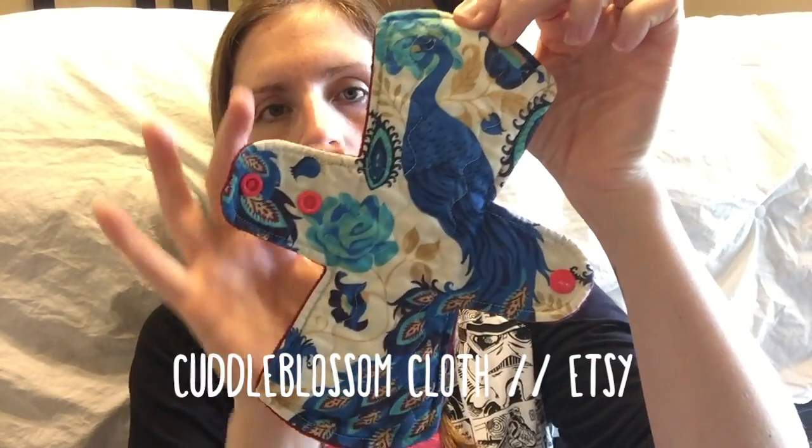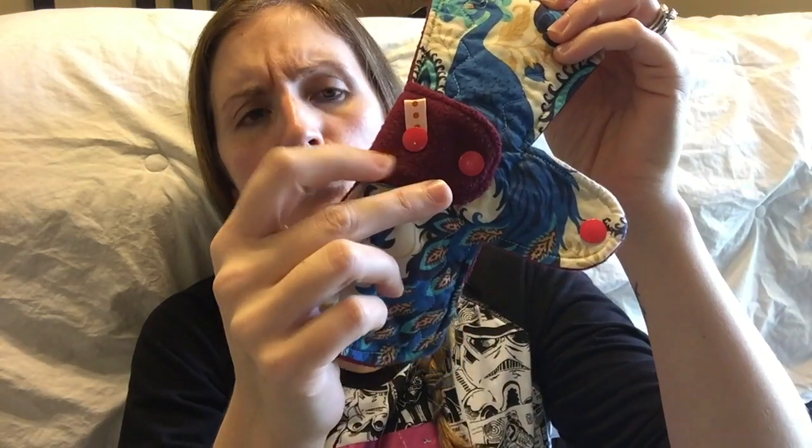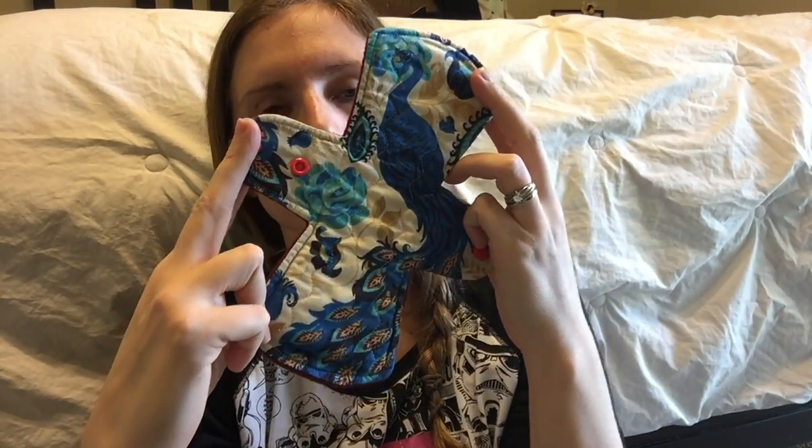Then I used this 9-inch heavy from Cuddleblossom Cloth, covered in fuzz on the back. It has this really, really gorgeous wine-colored fleece as the backer, and then it's my very first peacock pad. Absolutely love it. It's gorgeous.